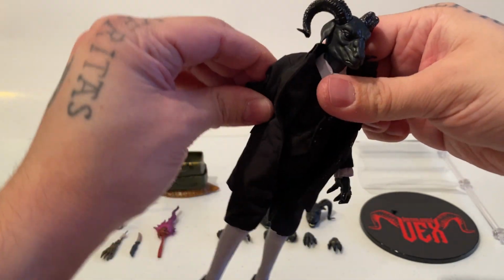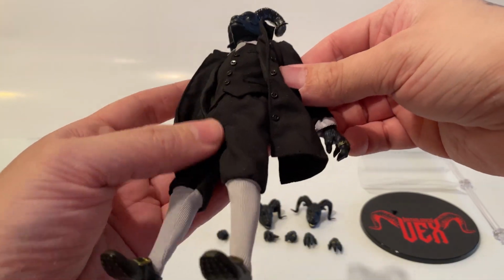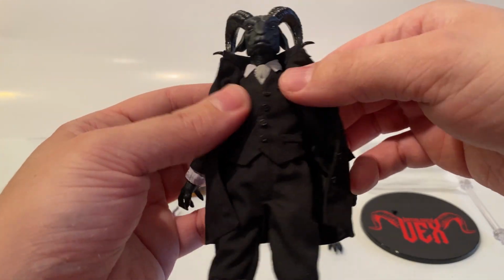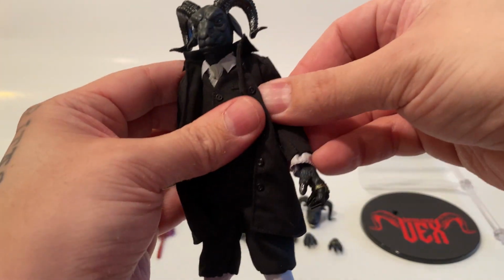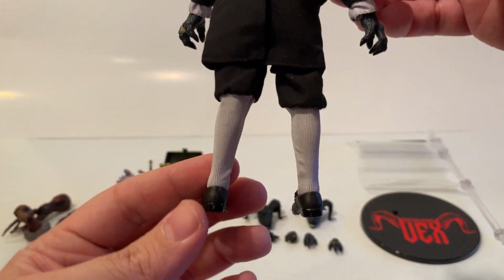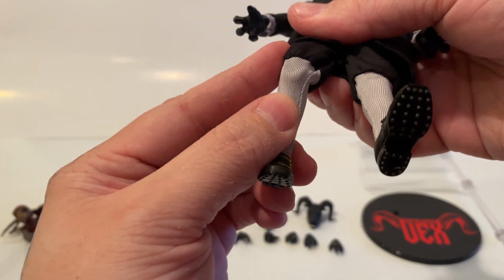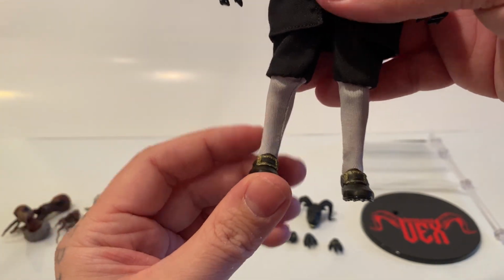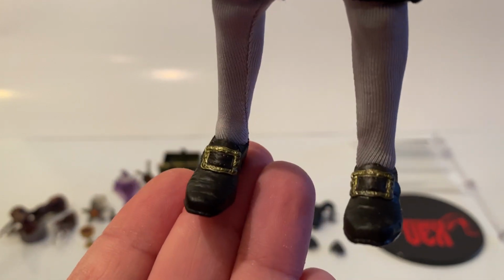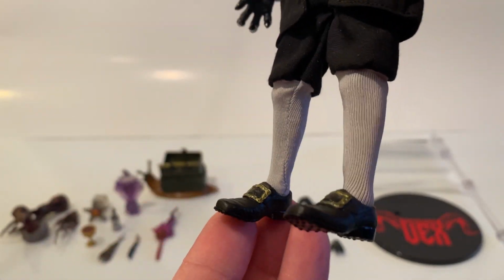I would assume the coat can be removed. Just don't remove the rest of the stuff here. Nice little buttons. This little cravat, ascot. His little socks are sewn to the hem of his little fancy boy pantaloons. Gold paint on the buckle of his little fancy boy shoes.